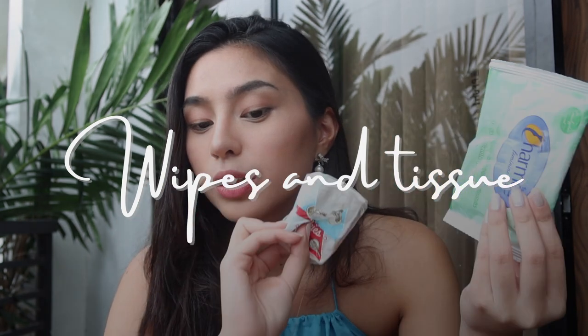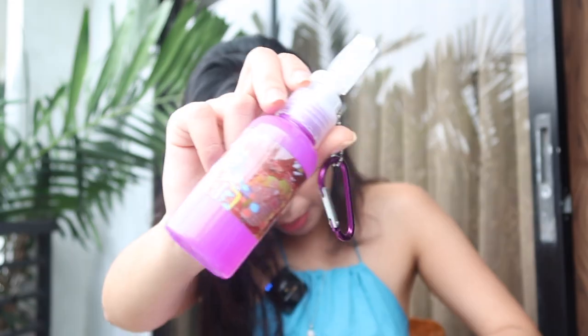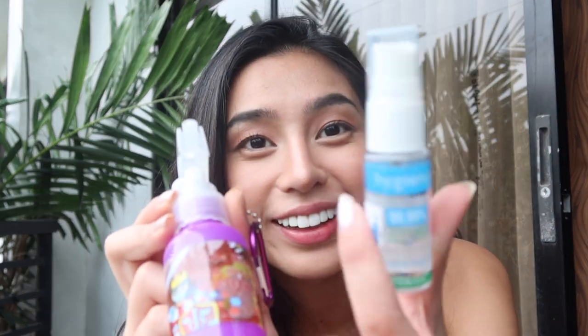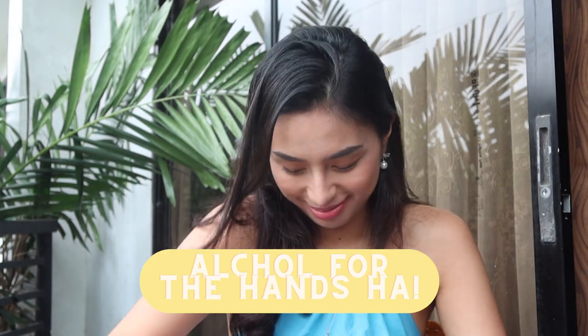Next, of course, wipes and tissue in case of emergency. Always, always, always keep yourself sanitized all the time. And of course, how can you be sanitized if you don't have alcohol? Alcohol number one. I cannot find alcohol number two, but number two is here. Ayan, ito pala. So I have alcohol with me all the time. Alcohol for the hands, ha?